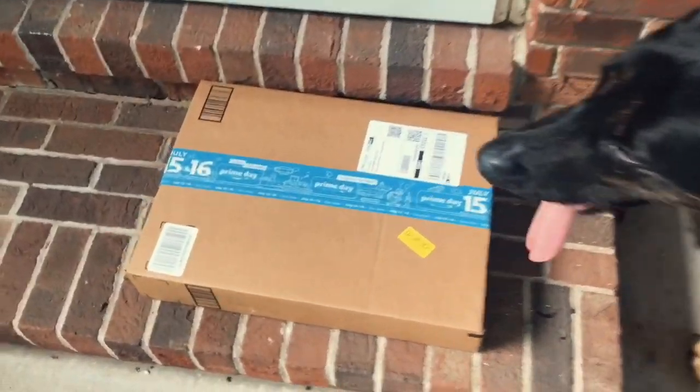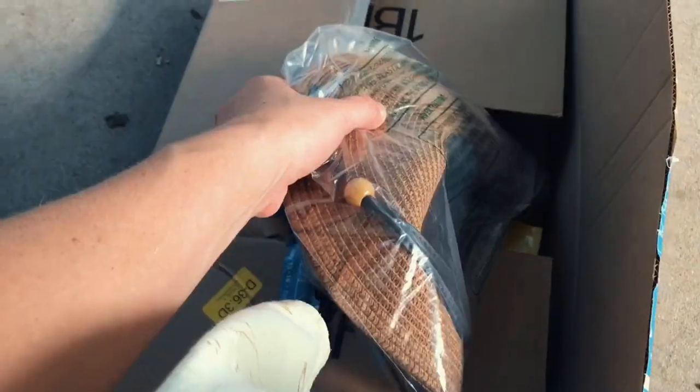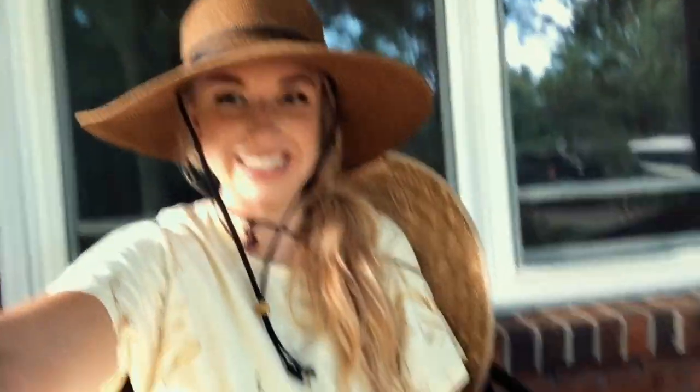Back from our walk, and look what came. Now I have a women's hat instead of a men's hat. Oh, I like it. I like it so much. Now I won't be an embarrassment to all I hang out with with my squishy hat.